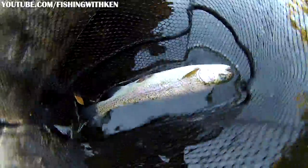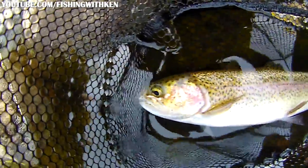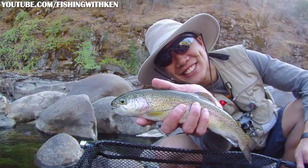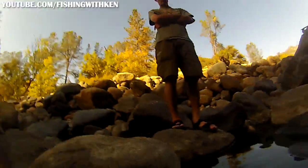All right, my first try of the day. Here's Jer. He took us some pictures. Here's my nice trout. Let's bring it around this way. And I'm gonna get a video releasing him, and then we're gonna get back to fishing. All right, we're gonna release this guy. He's probably about 12, 13.